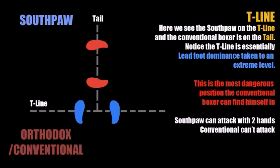Now, notice that the southpaw, again, can attack with two hands, and he's in the advantageous position. But this is nothing different that can't be done by a conventional opponent, and I'm going to show you. But first, let's take a look at the southpaw doing this in a recent fight.